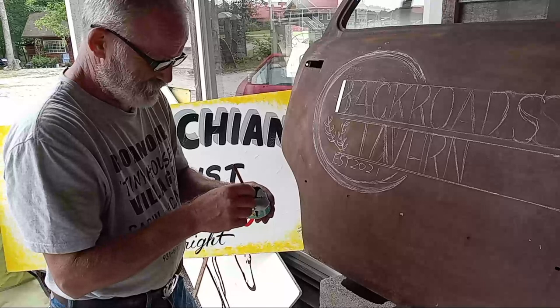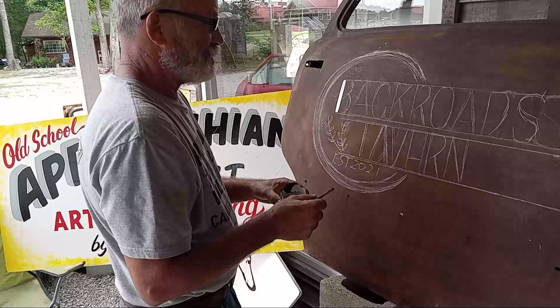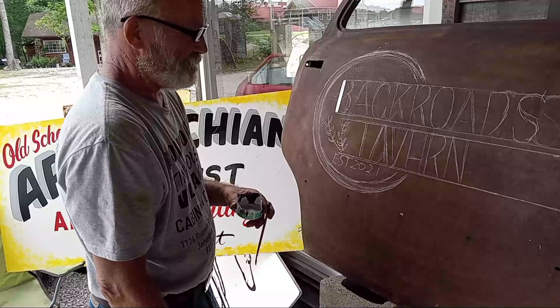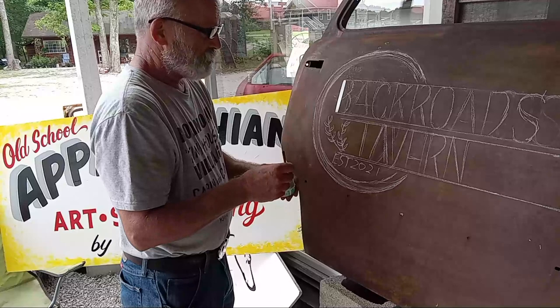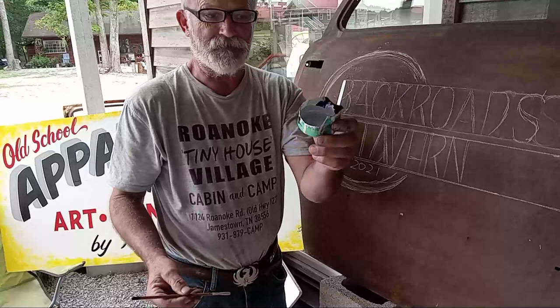Here's what it is. Backwoods. Way back in the woods. Today I'm doing a sign on this old rusty car door for some folks, and they decided to paint this here. I thought, okay, we'll see what we can do. I'm going to use a real light gray, and I'm using a number 4 leading brush, and I'm still using my old paint cans. They do a good job.